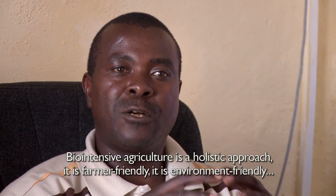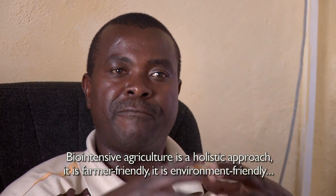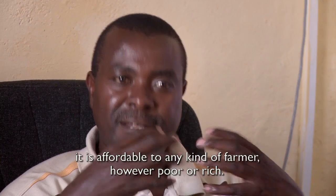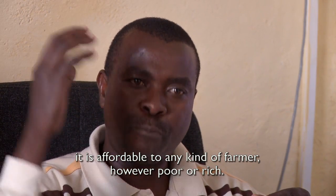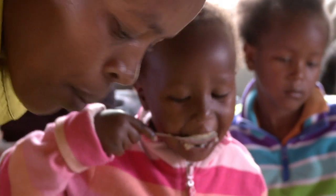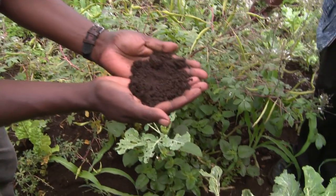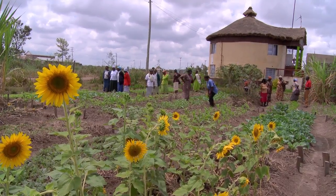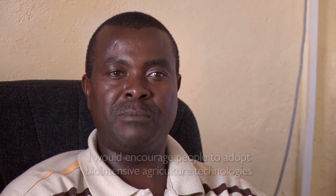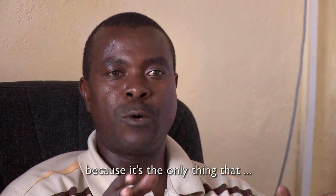Biointensive agriculture is a holistic approach. It is farmer friendly, it is environmentally friendly, it is affordable to any kind of farmer, whether poor or rich. I would encourage people to adopt biointensive agriculture technologies, because it's the only thing that will save this world.